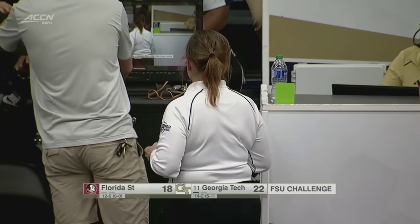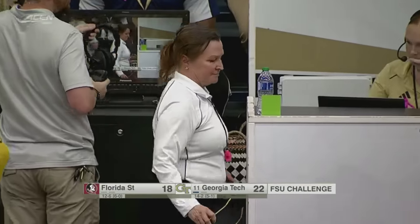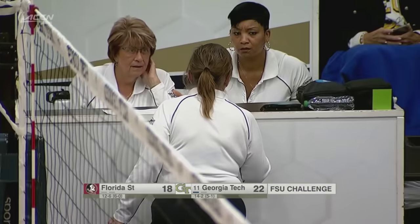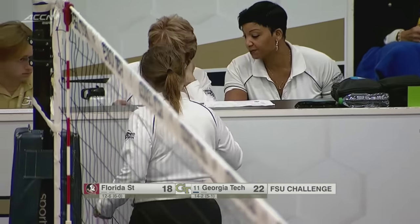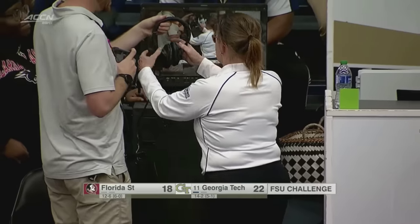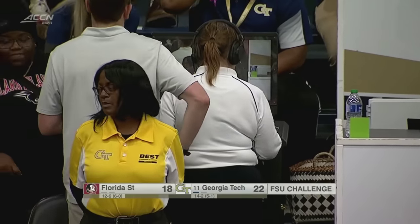And the call, it appears, will be overturned. But you're right, will Michelle use her challenge for a touch? In which case, we will witness the rare double challenge. Because again, they're only challenging whether the ball was in or out, not whether it got touched.